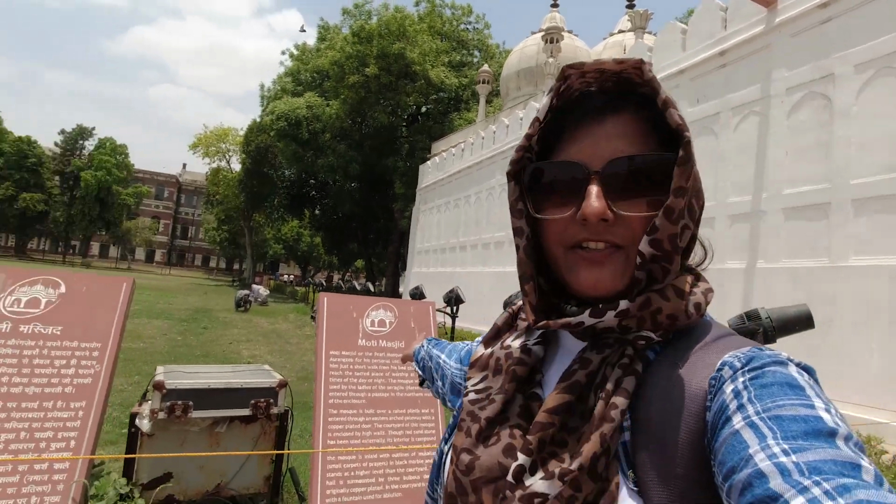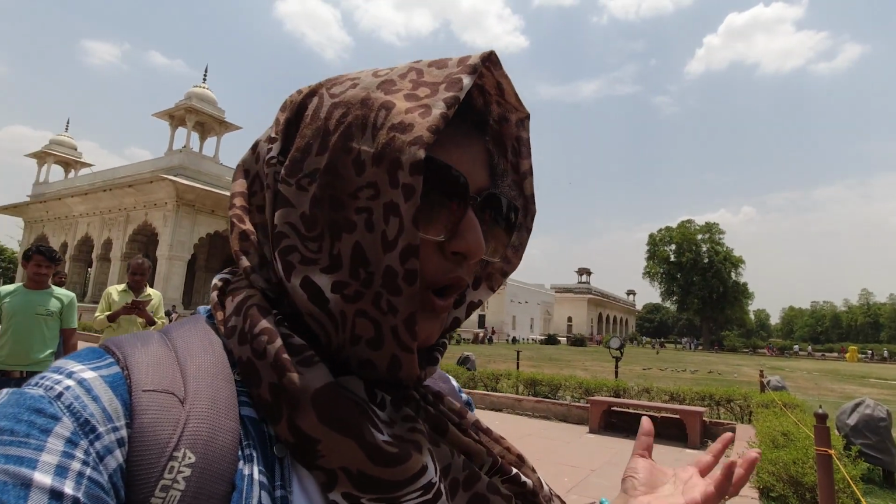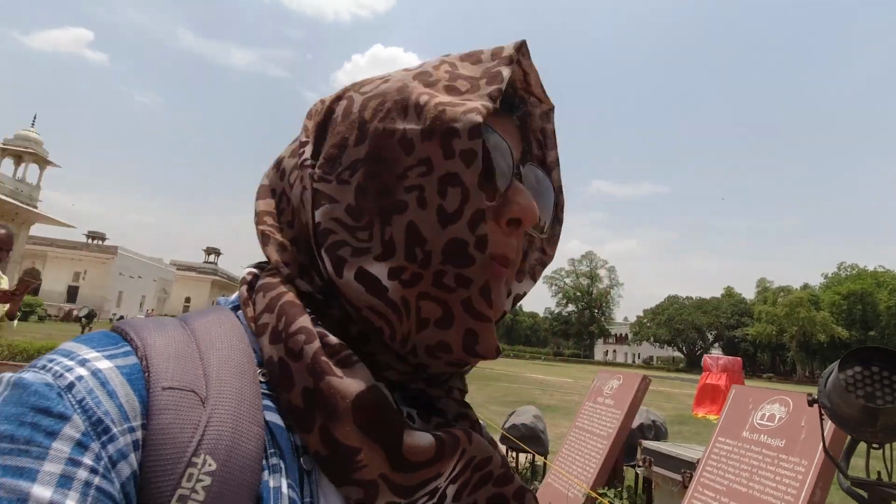So right behind me is the Moti Mosque, which was actually built by Aurangzeb for his own personal use. The information is provided here on the stone, and what I can read from here is that the Moti Masjid, also called the Pearl Masjid, was built by Aurangzeb for his personal use. It would take him just a short walk from his bed chamber to reach the sacred place of worship at various times of the day. The mosque was also used by ladies of the harem who entered through a passage in the northern wall of the enclosure. So quite a bit of information about this Moti Mosque, also called the Pearl Mosque, because it's entirely white. I believe that's why the name Moti Mosque was given.